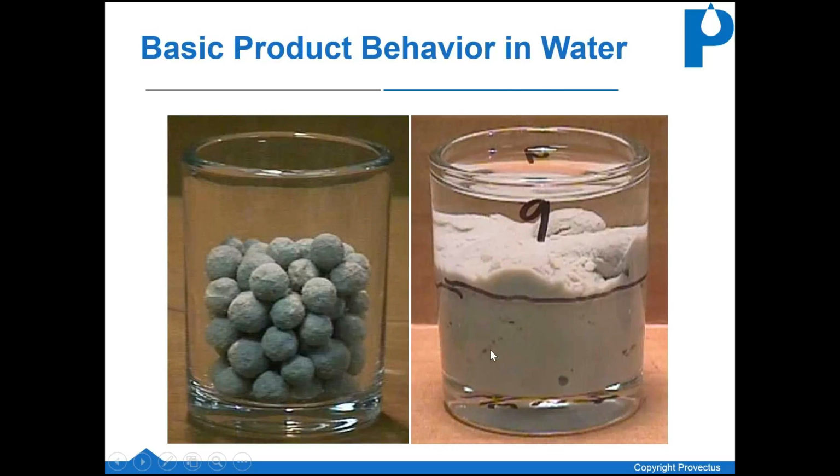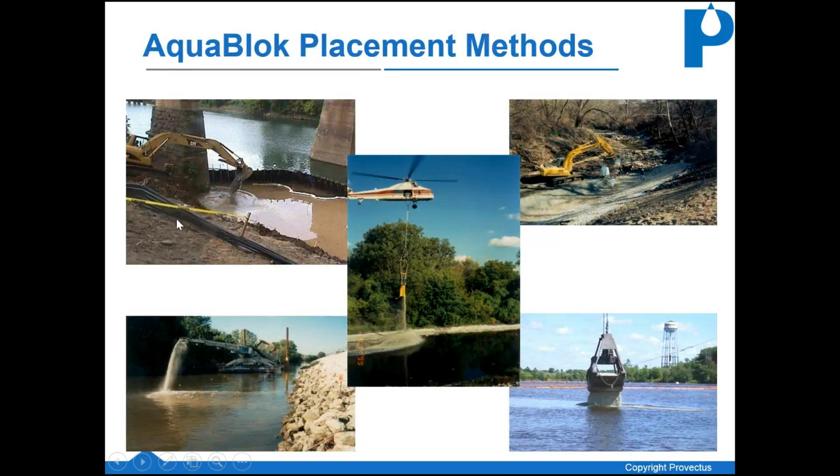That is what it looks like a couple hours after hydration. That's about the 10 to the minus 8, 10 to the minus 9 centimeter per second layer. And this is about a 3-to-1 ratio. So if that was 2 inches, this would have swelled up to about 6 inches. You can drop them through water columns. They sink like rocks because they're rocks, and they form a uniform barrier along the sediment, hydrate, and you've got a cap.